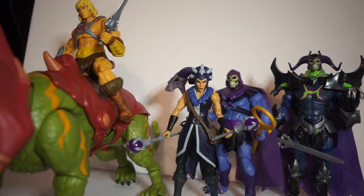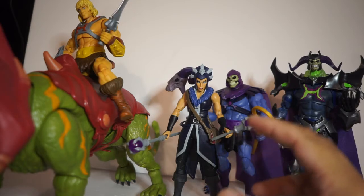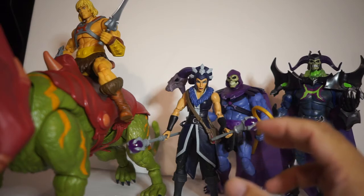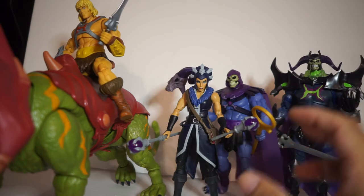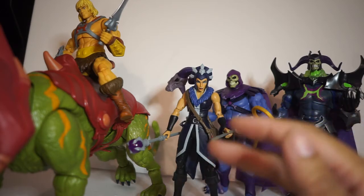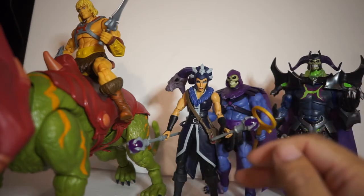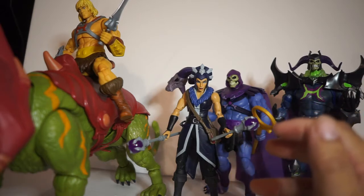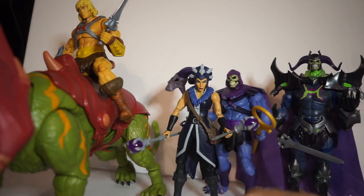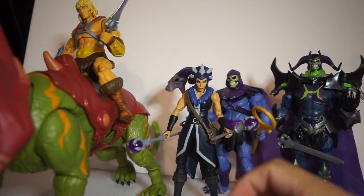I'm gonna say that Mossman and Evelyn were the two hardest to find figures. In fact, I think I might have bought the last of these figures at my Walmart. But fear not, Mattel is pretty good about refreshing, and they'll probably give another shipment pretty soon. Like I said, look for that end cap, and I'm very excited to own all these.